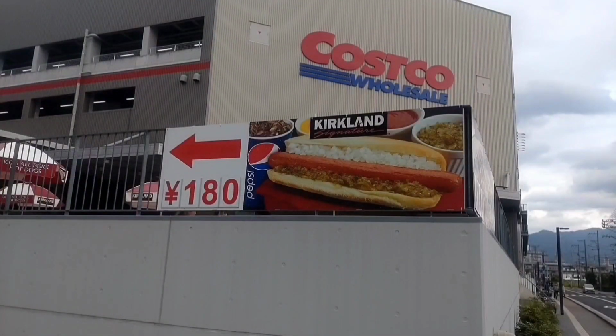The sign says a hot dog is 180 yen. It looks like non-members are allowed in.